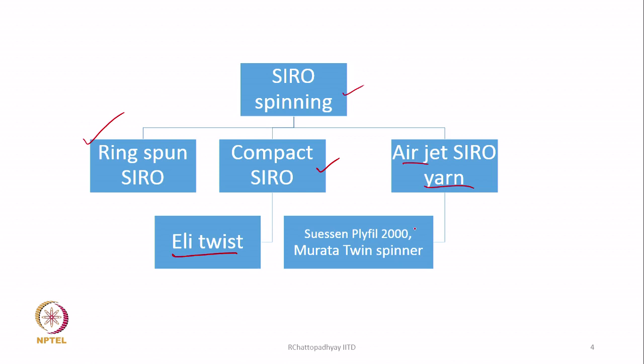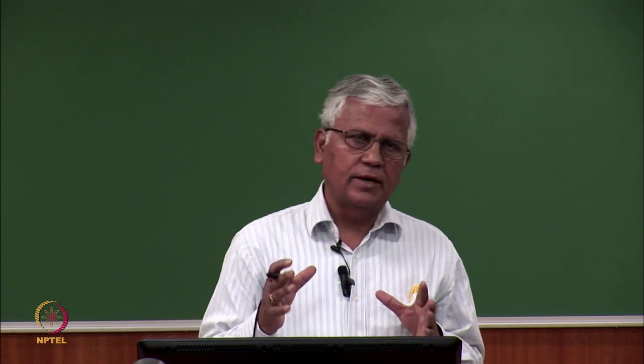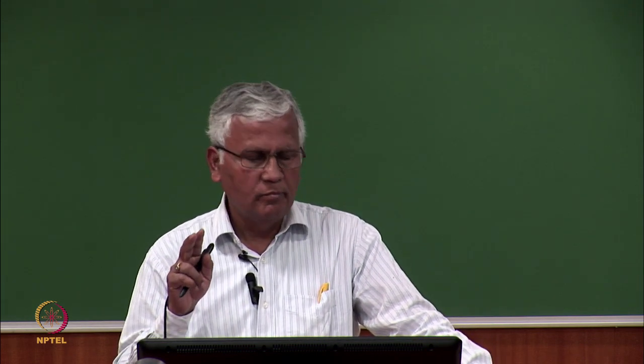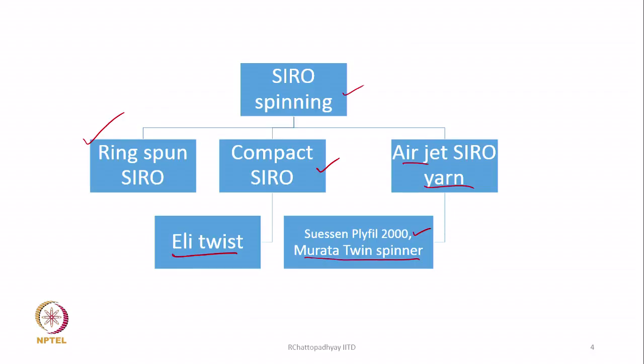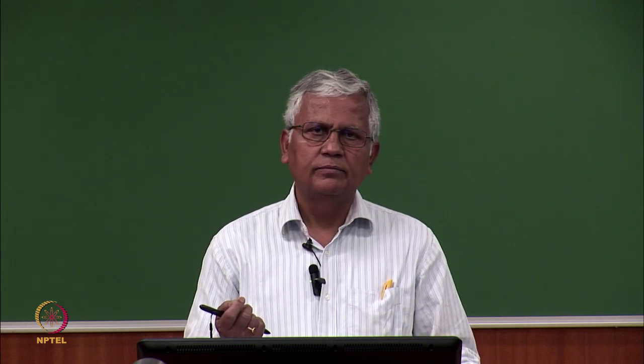This is known as Shushan ply fill technology and Murata twin spinner MTS. So, the concept is the same, that is, draft two rovings simultaneously, maintaining a distance between them, and allow them to join together after they get drafted and twist them together by some twisting mechanism.